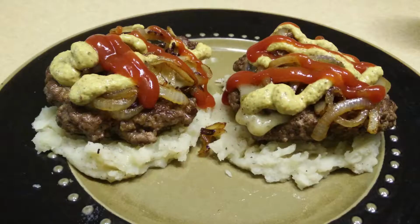So we did end up with our smash burgers, but I did not make potato buns. We just kind of put it over mashed potatoes, and it was similar to a Salisbury steak.